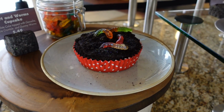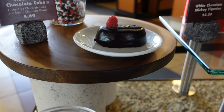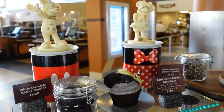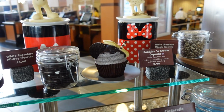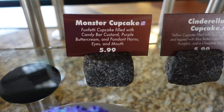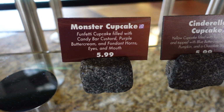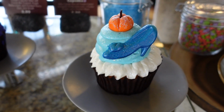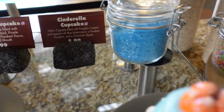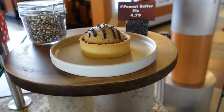Here at the Contempo Cafe. Dirt and worms cupcake, a flourless chocolate cake. They even have white chocolate Mickey and Minnie figurines if you want those. The monorail cupcake is amazing. And here are the two specialty cupcakes they have right now. The monster cupcake, funfetti cupcake filled with candy bar custard, purple buttercream and fondant horns, eyes, and mouth. Awesome. And here is the Cinderella cupcake. It has pumpkin custard inside, yellow cake. That's delicious. Oh, and even a Halloween sugar cookie. And peanut butter pie.